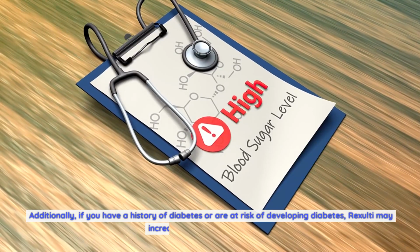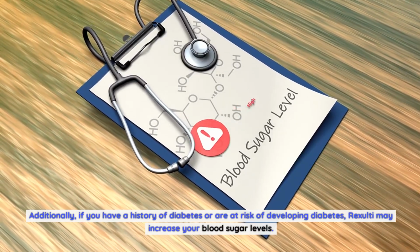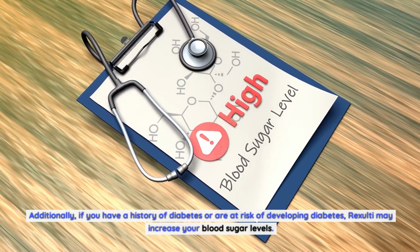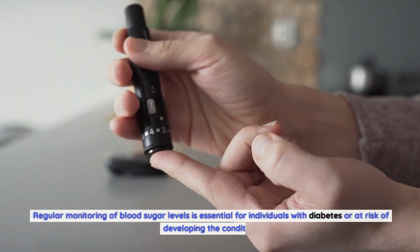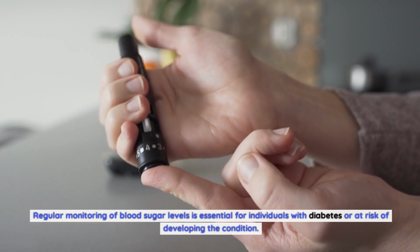Additionally, if you have a history of diabetes or are at risk of developing diabetes, Rexulti may increase your blood sugar levels. Regular monitoring of blood sugar levels is essential for individuals with diabetes or at risk of developing the condition.